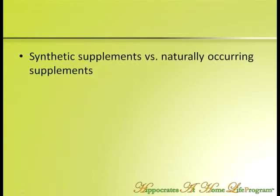Excellent. In that section with misconception number one, you start talking about the differences in the processes of creating synthetic vitamin supplements versus naturally occurring supplements. It'd be great for you to share a little bit just about that.